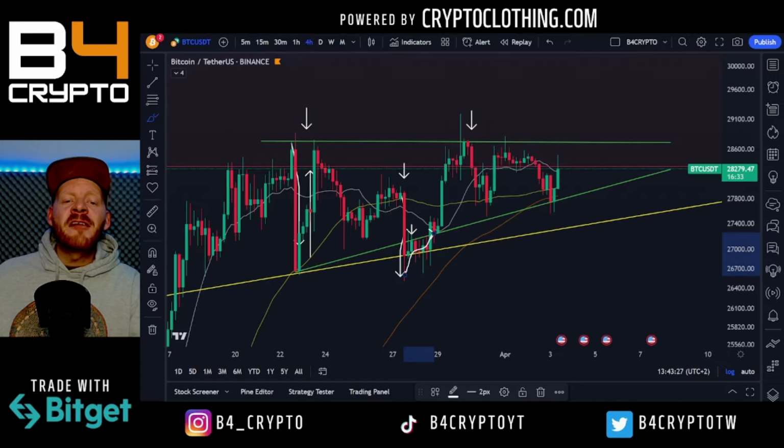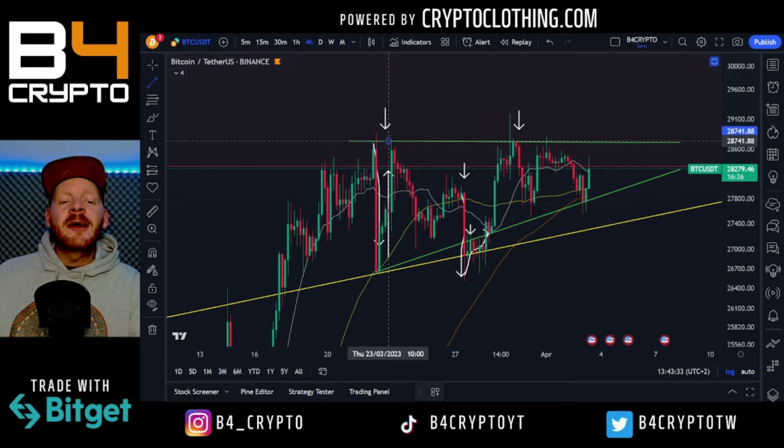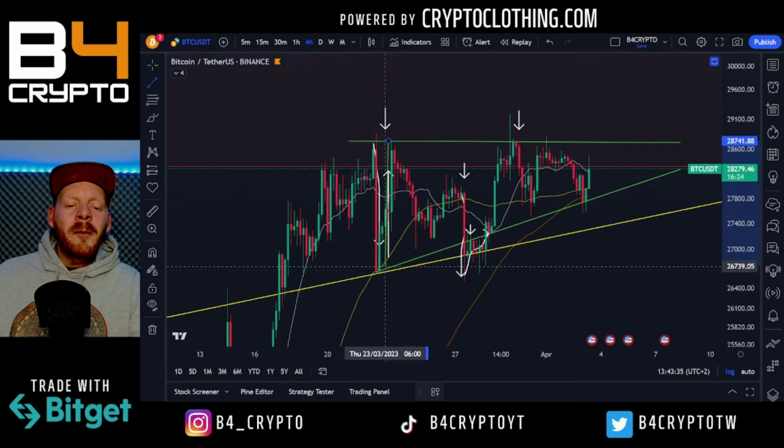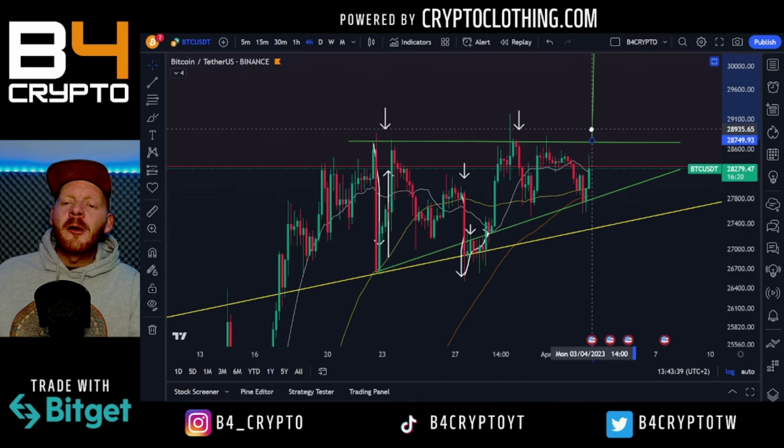So let's go over to the charts and find out what our price target is going to be if we break out from this ascending triangle. So we're going to take it all the way from the neckline all the way down to the swing low, and then we're going to drag it over to the potential breakout point, which would be exactly in these areas.